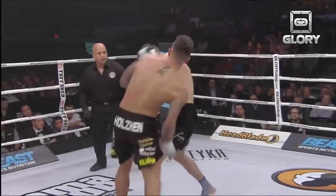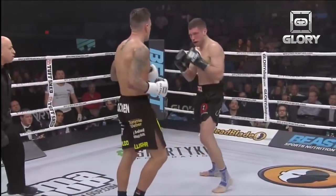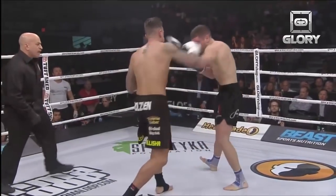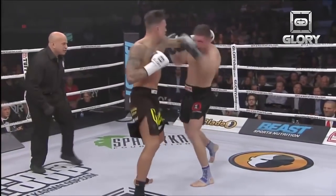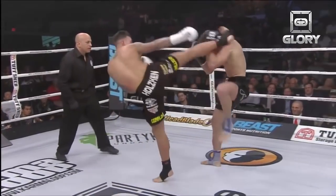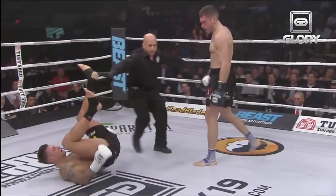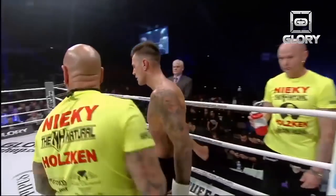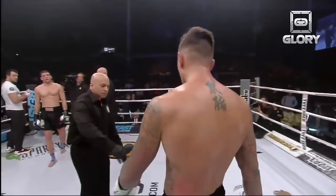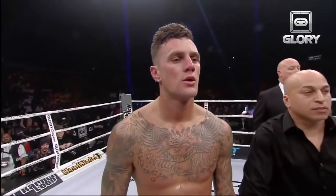Stetcuerenko coming up short on all those, but Nieky Holzken blasting away with an uppercut, then a knee up the middle, and then a front kick a little low on that one. But see, a lot of these punches are being missed, and the kick was blocked, but they were busy. Neither fighter really appeared to be in any serious trouble throughout the contest. They took the full measure of the other. And we await the official decision.